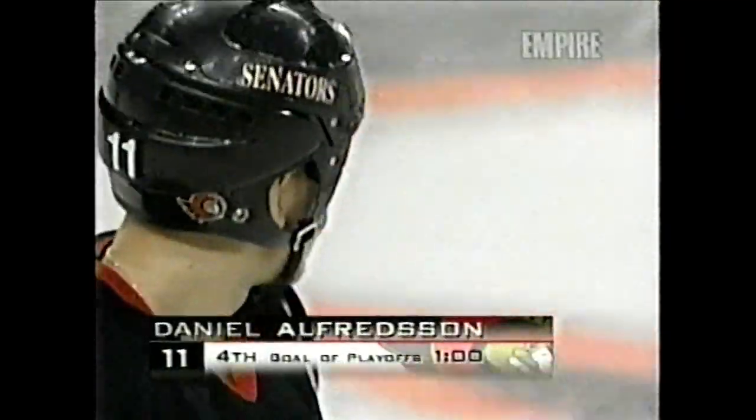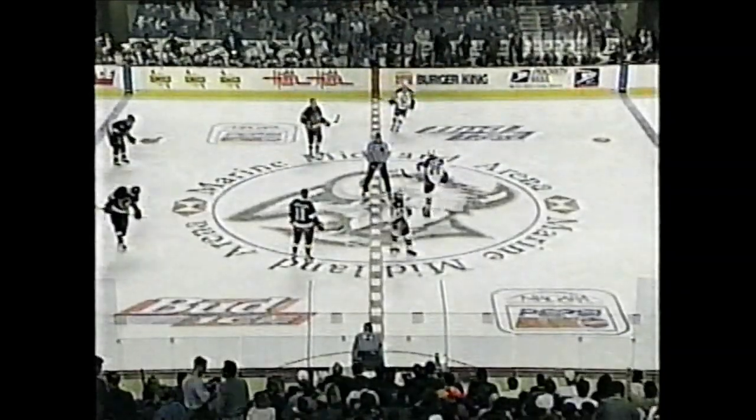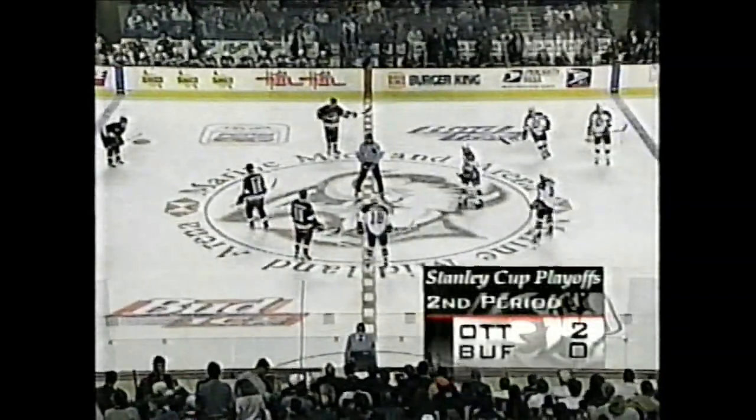What a series Daniel Alfredson is having. But he pulled away from Mike Wilson. Now watch Mike Wilson never get position on Alfredson. He has a chance to take him out right here and can't do it. And then he ends up chasing him around the circle, and the shot goes between the legs of Shields, and there's 2 goals tonight that should have been stopped by the goaltender. But that was a very weak play in the corner by Mike Wilson. And Alfredson makes it 2-0, 1 minute into the second period. And that certainly has quietened this crowd considerably, as one might expect.